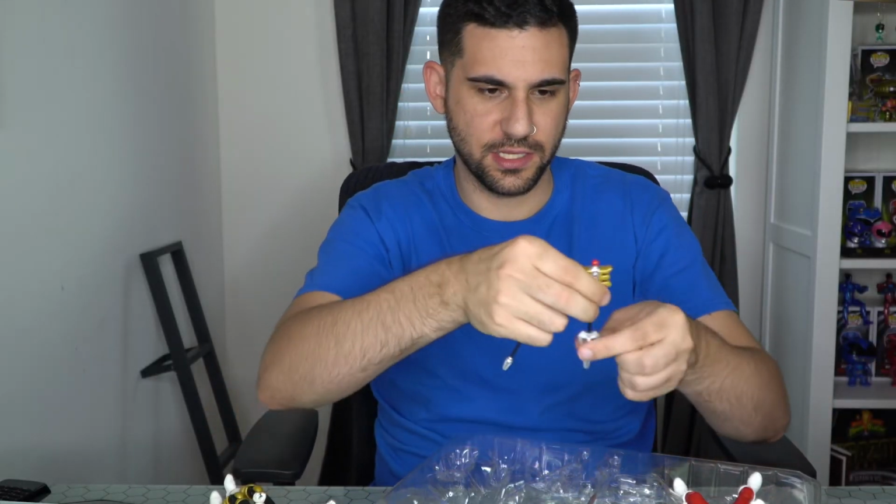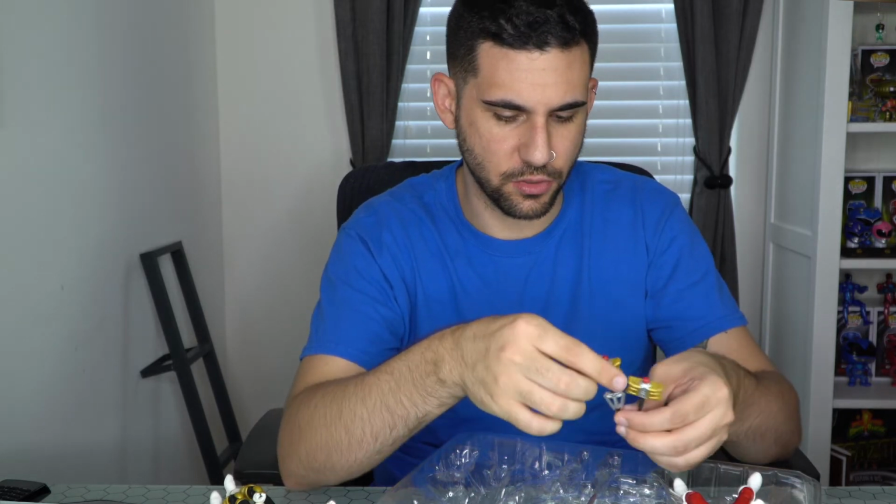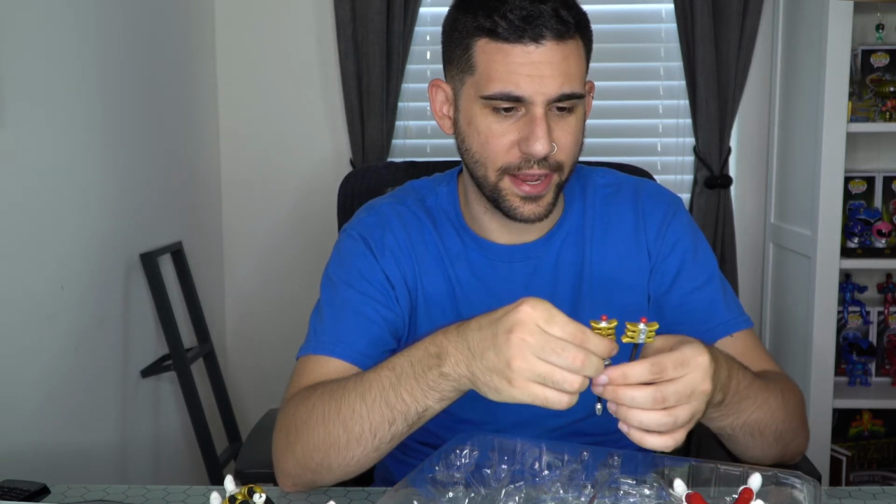Nothing moves, like the staff part doesn't move or anything like that. That's totally fine. They look really great. I mean, I'm thoroughly impressed with this. So overall, I love this. I love this 2-pack. This is so good. It's so well done. It's almost like if it's a chase item, they'll actually really do some true quality assurance.